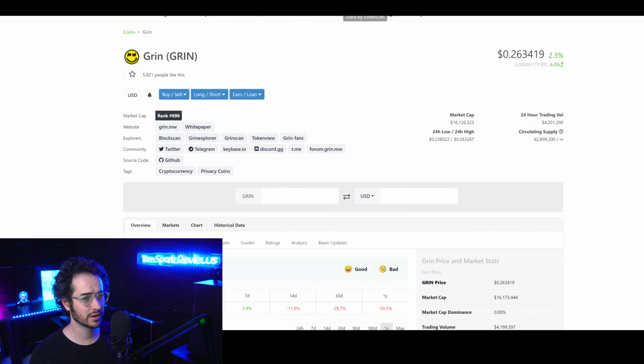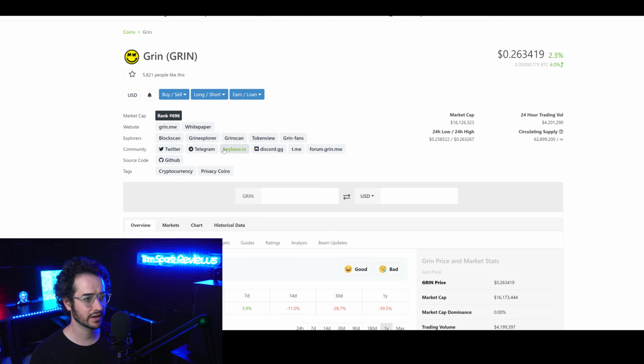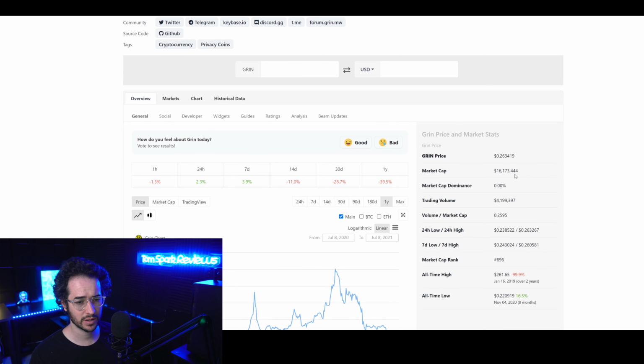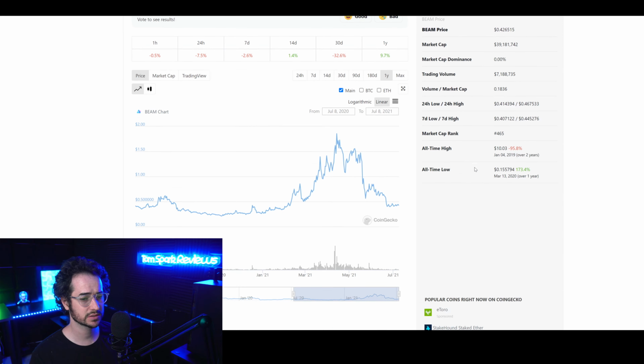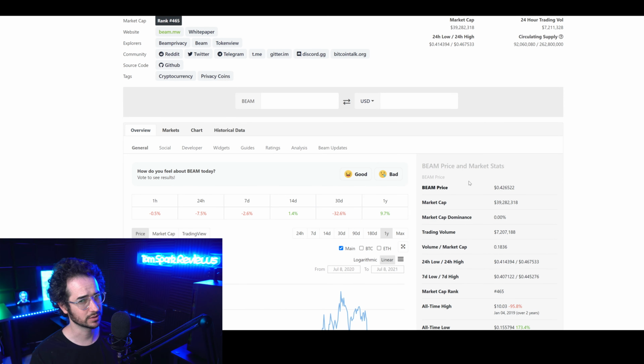It is a little bit bigger of a cryptocurrency than Grin, which is interesting. Rank 465 compared to 696. Grin has a market cap of 16 million and Beam has a market cap of 39 million, so it's definitely a little bit more successful, but again, not too sure about this one.